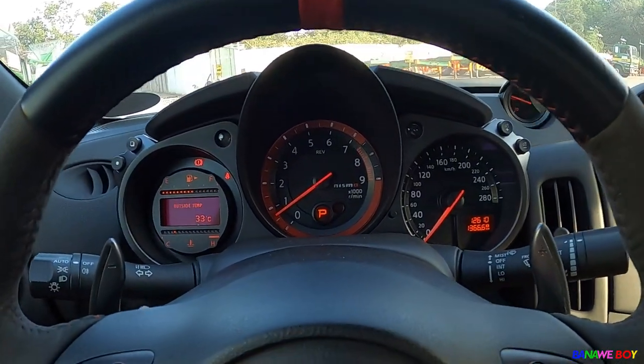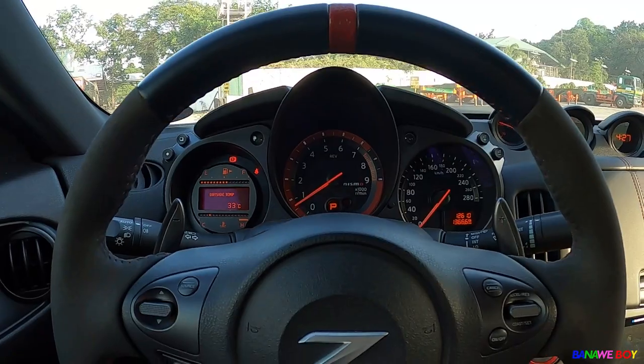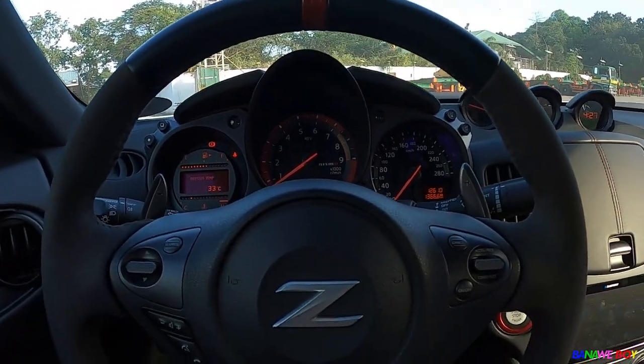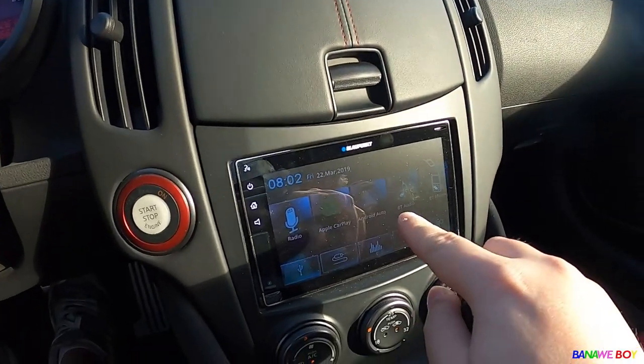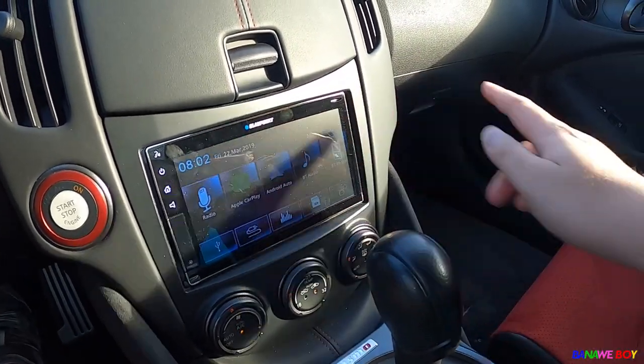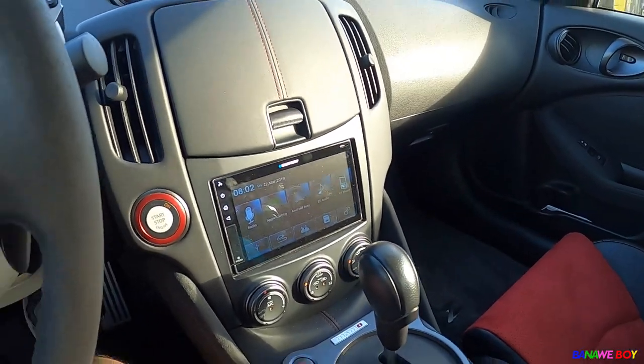Ito, sumasama siya sa telescopic. Ayan. So when you do this, it will go with the steering wheel. Then it has a Bose stock stereo, sorry, for the head unit. And then it has Bose speakers. Ganda ng sounds yan, stock lang. Di mo na kailangan magpalit.